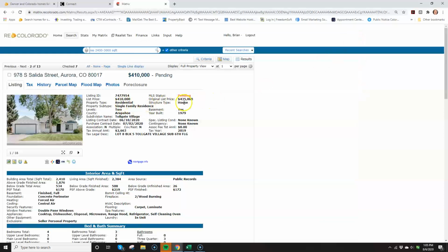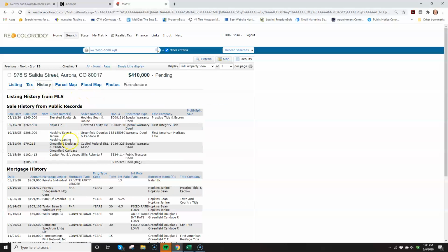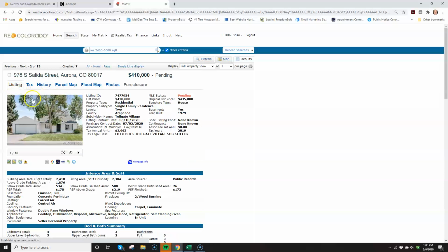So they originally listed at 435. This is their original list price. They listed it back in June. So it's been on the market for a good stretch. But they had to drop it down to 410 because they weren't getting any action at 435. They dropped it down to 410, and then it went under, I didn't look at the exact history. Let's see how long it took to go under contract. So this is the listing history. So they did a price decrease to 410, and then 4 or 5 days later, boom, they got a contract, right? So now this is telling us a pretty good picture of pricing in this neighborhood.